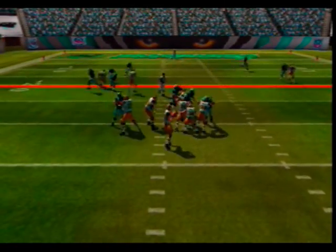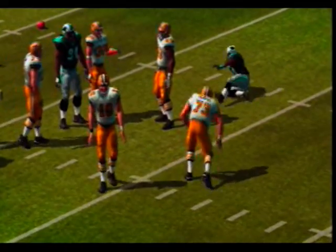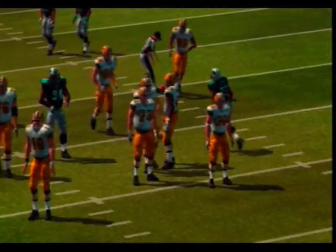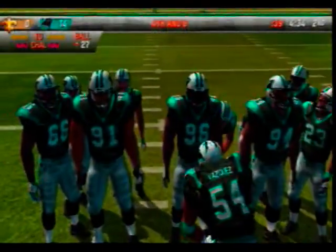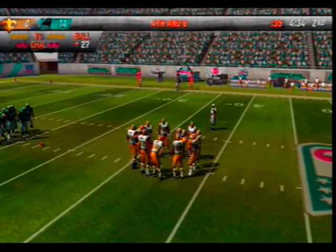The Panthers come out in a dime package. Gets the pass off. It's batted away. He needs to do a better job putting the pass in the spot where only his guy can get it. Those tip passes can turn into interceptions pretty easily. Mathis was the one they were trying to get the ball to.